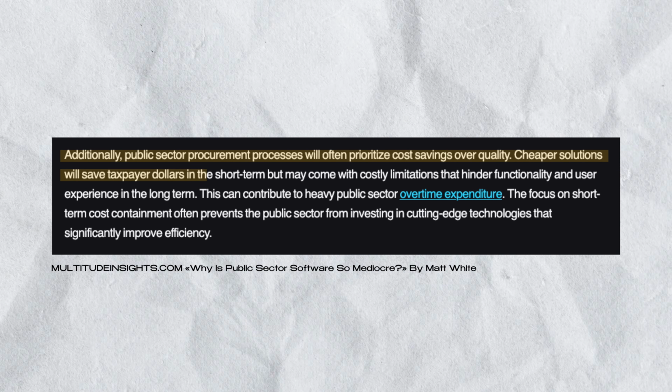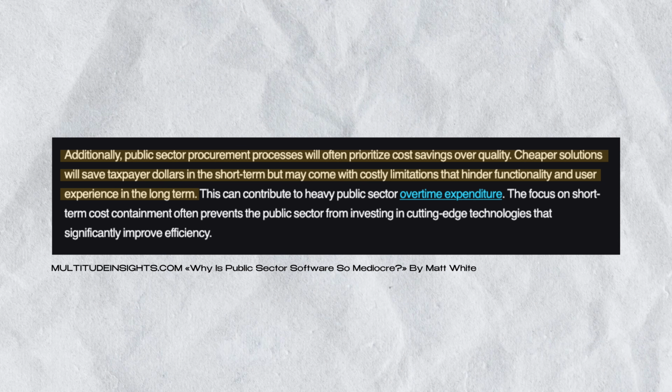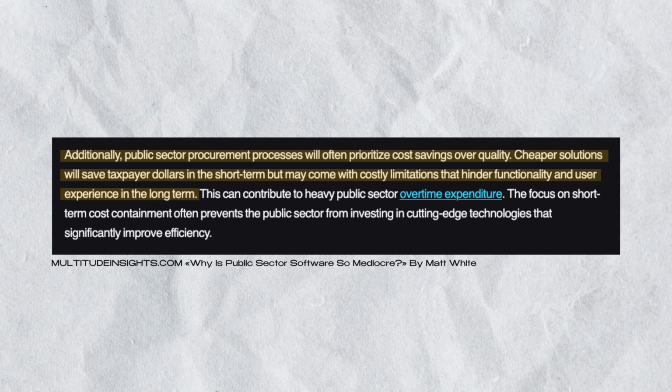Surveys show that government software projects focus on meeting formal requirements and cutting costs rather than prioritizing usability. Cheap vendors might save money up front, but citizens and the agencies themselves pay later in wasted time and stress caused by mediocre interfaces. The numbers are sobering.